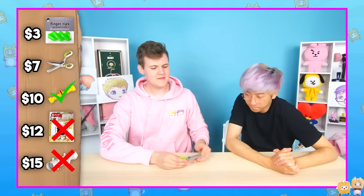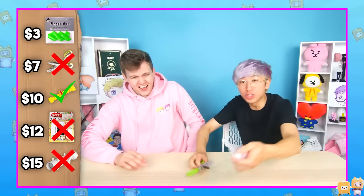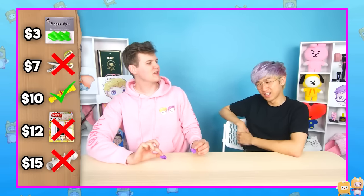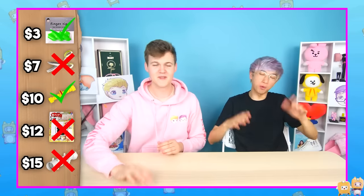Then we had the magic cutting scissors, which you guessed was $7. Yes. These were actually $15. What? I told you! My bank account! That's what he does! $15 for a pair of scissors! And then we had the chip fingers, which you guessed was $3. Correct, Justin. These were $3. All right, I got two, right? I'm okay with that.